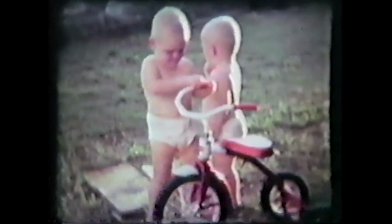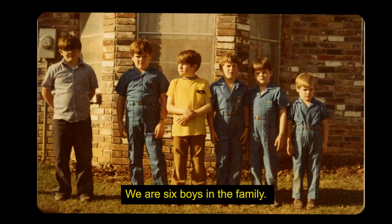A family video plays from the 60s. A toddler sits in a child's rocker holding an infant. Subtitle: I was born a Cajun. Children climb onto a tractor in a field. Subtitle: I'm gonna die a Cajun. Toddlers play with a trike on the lawn. Subtitle: We are 6 boys in the family. A family photo shows 6 boys, each slightly taller than the other.